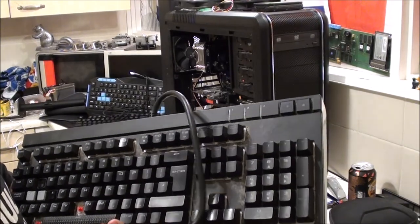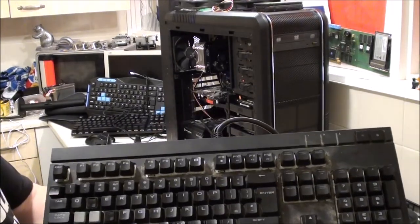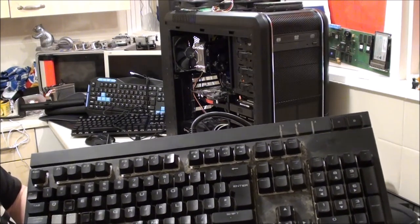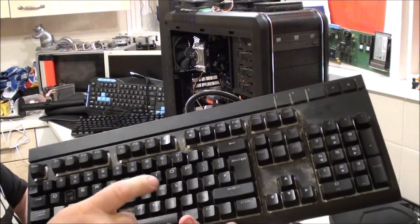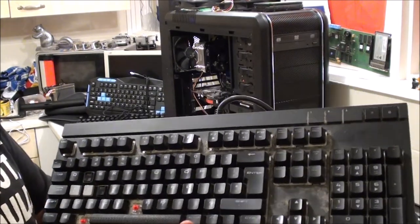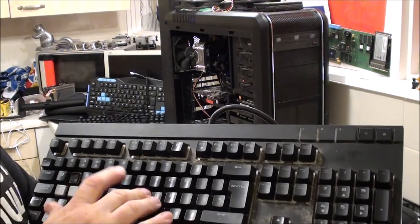You know, it's got the two USB plugs there. But it's one of these expensive ones where you can change the keycaps and you can change the switches. Because this has got quite an old-fashioned mechanical feel, which apparently is what a lot of people like. I quite like that feel as well.